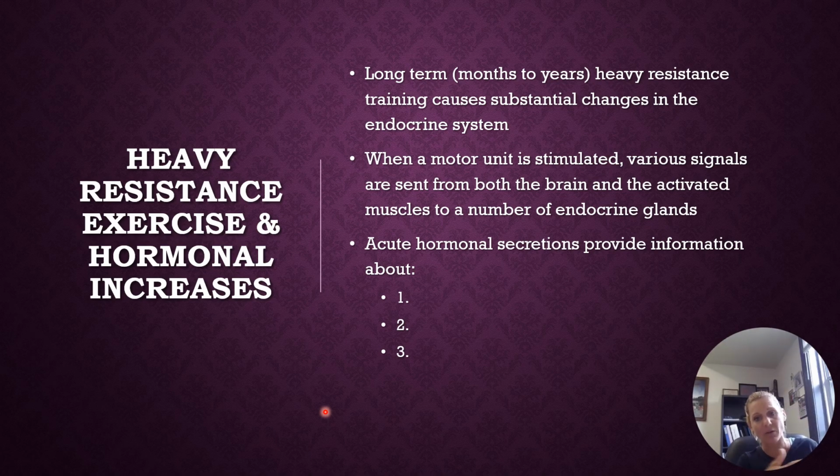What's going on there? And how can I best serve this individual? And the more I do, the more I know, right? The better you become at this. Okay. So again, the type of exercise protocol activated will determine the extent to which these systems can become involved.